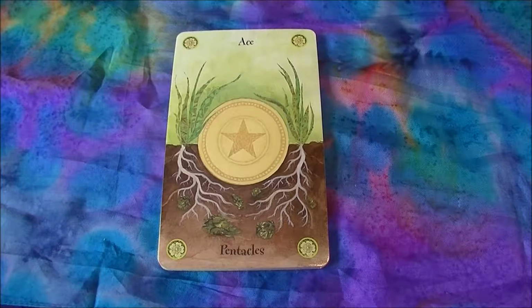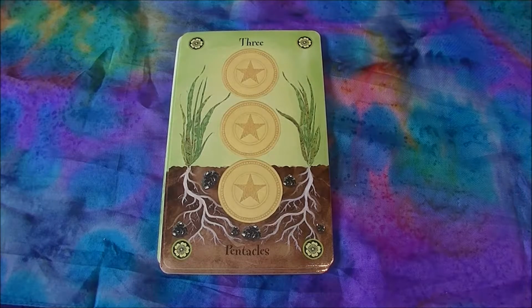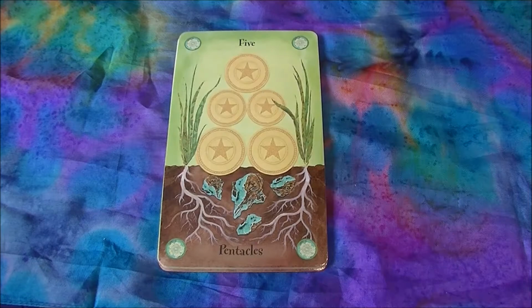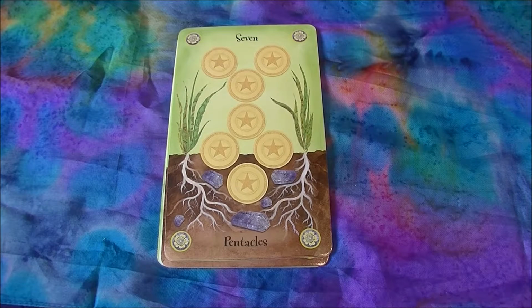So first off, we have the Ace of Pentacles. This is the Two of Pentacles. Here we have the Three of Pentacles. Here is the Four of Pentacles. This is the Five of Pentacles. Here is the Six of Pentacles. Here is the Seven of Pentacles.